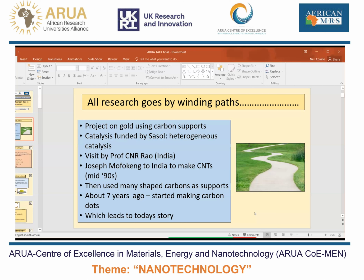And then I was very lucky. We had a visitor, and I think many of you may know Professor C.N.R. Rao or know of his name. He visited WITS many years ago. And while he was here, I interacted with him, and he was making carbon nanotubes. He was one of the first people to really get into carbon nanotubes. And I sent a student over to his labs, and we started making carbon nanotubes. And that got us into the area of shaped carbons. And we've been using these, and we started using carbon dots about 7 years ago. So it's a winding story that gets us to where we are today.